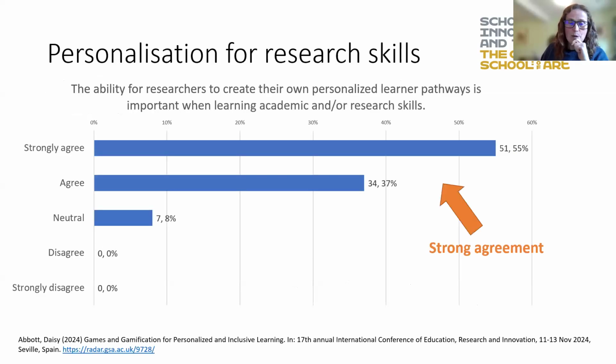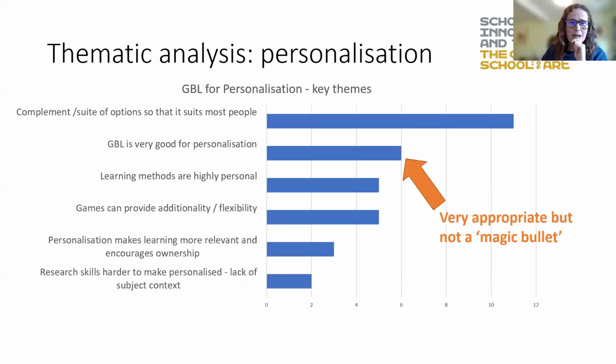So people agreed that personalization when teaching research skills is very important. People also agreed that game-based learning is very good for personalization because the decisions made by a player can tailor the content that they receive through game-based methods. However, again, here at the top of this graph is the point that it can't be a one size fits all. You have to offer a suite, a smorgasbord of different types of learning so that you suit most people over the duration of the course.